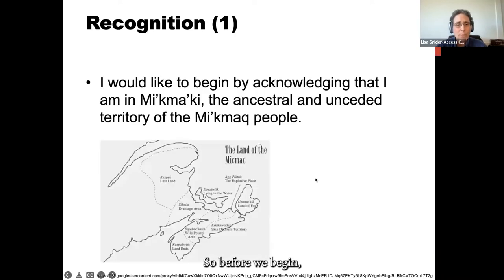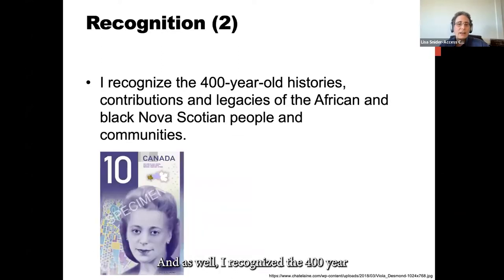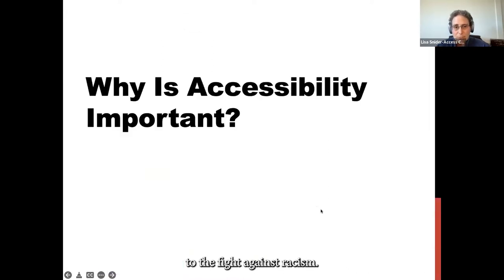There we go. So before we begin, I'm currently in Nova Scotia, Canada, and I'd like to acknowledge that I am in Mi'kma'ki, the ancestral and unceded territory of the Mi'kmaq people. And as well, I recognize the 400-year-old histories, contributions, and legacies of the African and Black Nova Scotian people and communities. And if you can see my slide, I've got a picture of the $10 bill in Canada, and our very own Viola Desmond is on it, a true pioneer in Canada, fighting racism even before Rosa Parks. So she was Nova Scotian, and we're very proud of what she did and how much she gave to the fight against racism.